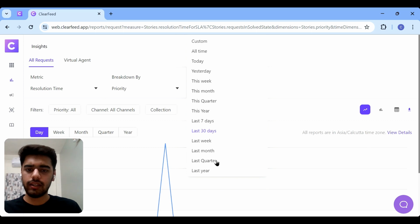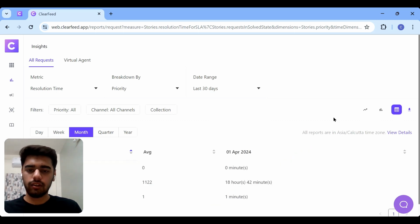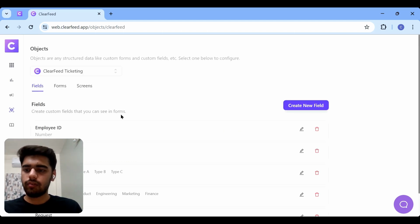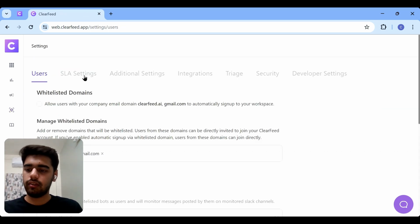So, I select priority, I can have a date range to select, and you can see a monthly or a weekly view. And there are different types of graphs and visualizations available. Now, the web app also offers an ability for you to customize the fields and forms, so you can create multiple fields and then customize them into different forms that we saw in the previous section.